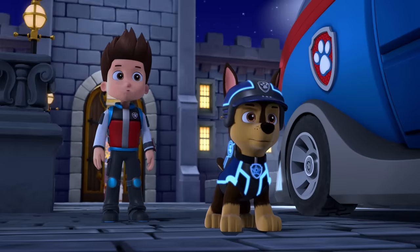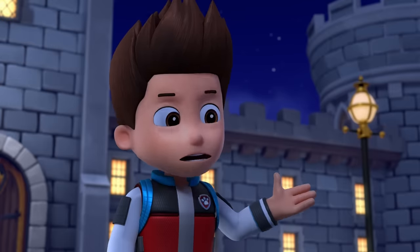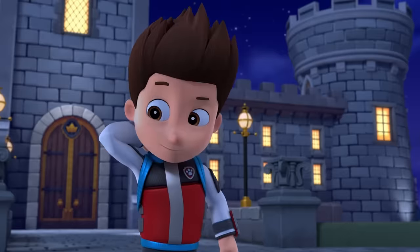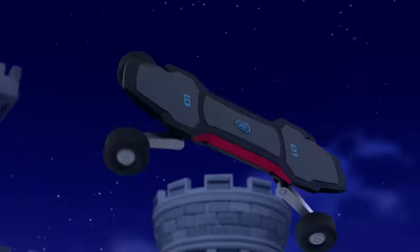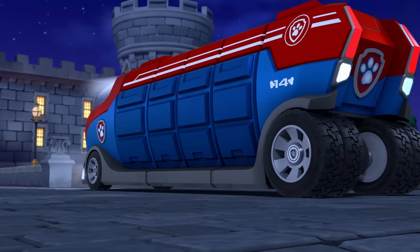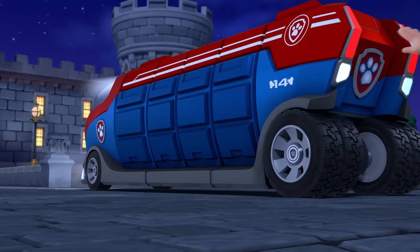Sweeney wouldn't be running off with that picture unless it's really the portrait of the princess. My nose knows it is! Mission PAW is on a roll!